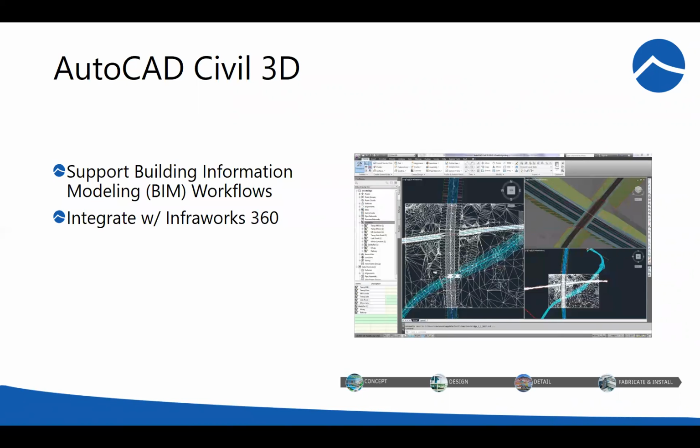I've seen it a couple of times. I don't know how normal that is, but we're able to use that model for that. So again, this is one of those tools that can be used early on for the conceptual part of InfoWorks, but then it goes all the way through design because it's part of the design process. And when it goes out to the field, the guys in the field are using it.